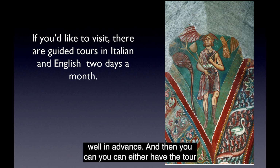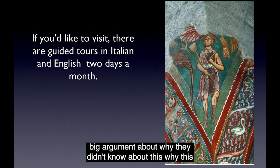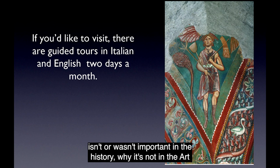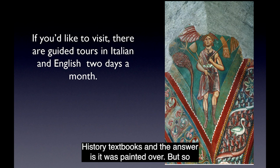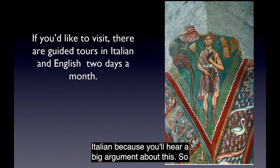You can sign up, do it well in advance, and then you can either have the tour in English or in Italian. When I took it, the Italians got into a big argument about why Vasari didn't know about this and why it wasn't important in the history, why it's not in the art history textbooks. The answer is it was painted over. So I would recommend the English tour rather than the Italian, because you want to hear a big argument about Vasari.